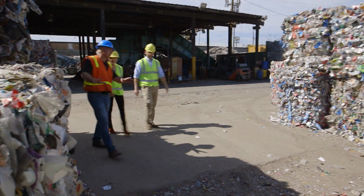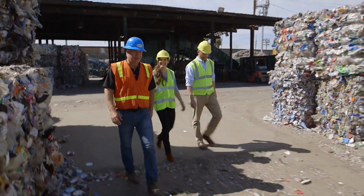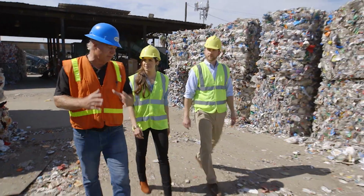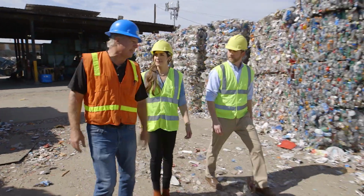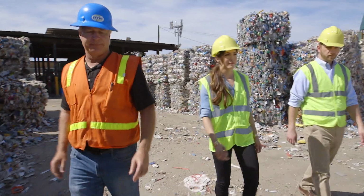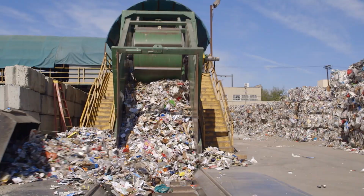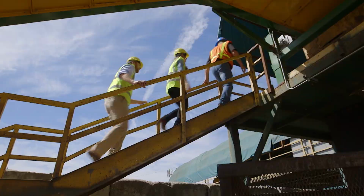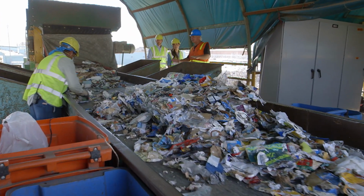Jackie, welcome to the secondary MRF tip floor. Thank you. The tip floor is a really important part of our business because the material recovery facilities deliver us bales. Then we separate them over here and create a stream that we can sort. We have an in-feed that takes material up to a pre-sort. The pre-sort is used to take out material that may damage machinery, and we use 2 men on that one.